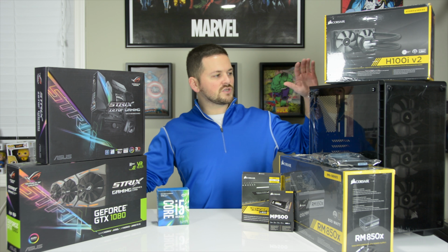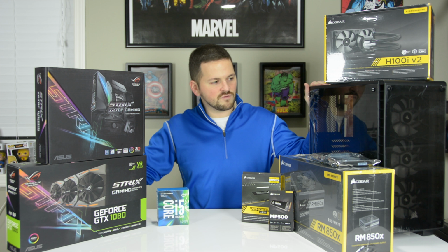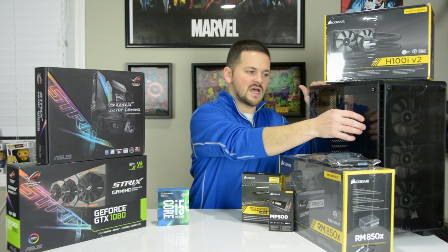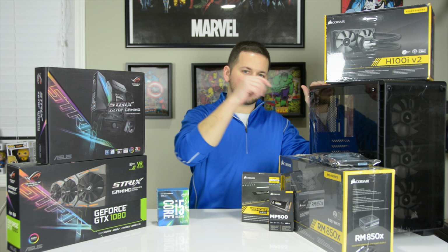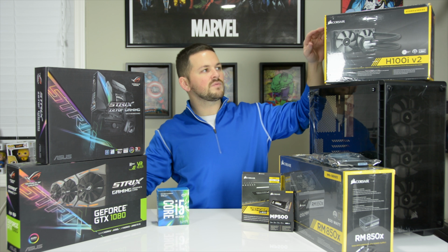So starting off for the case, we have the Corsair Crystal R460X RGB. And I really like this case for the side and front glass panels and the RGB fans. I think it's really going to look really good after the build's done.